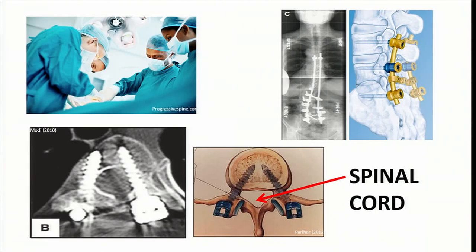And in this particular spine surgery, they put rods up and down the spine, and the screws get anchored into the vertebra. The problem, as you can see in the middle, is that the spinal cord is right in the middle there. So those screws, you do not want to be going into that spinal cord. On the left, you see an example where that was the case, and that can lead to paralysis.